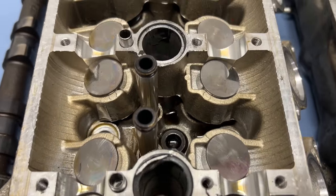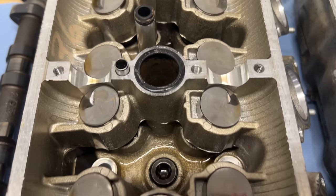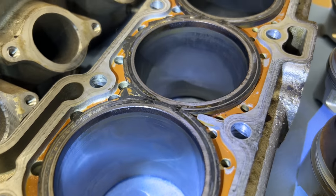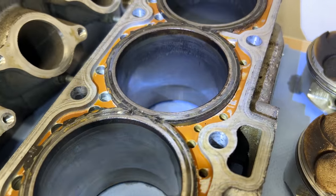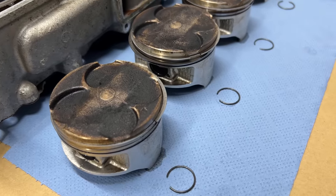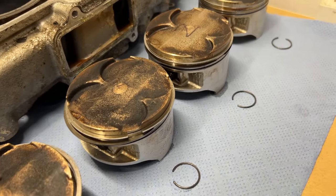These O-rings around the spark plug holes will need replacing as they're on their last legs. The cylinder walls, however, had been polished to a glaze, with no sign of any honing or cross-hatching whatsoever, although I couldn't see any nasty scoring, which was promising. I'm looking forward to cleaning these pistons up to check them properly, but from here I can't see any damage to the crowns or the skirts.